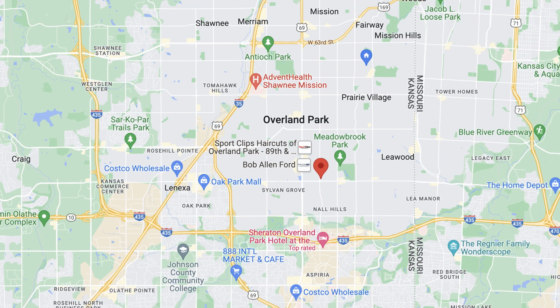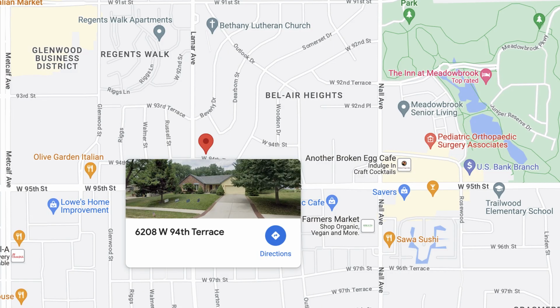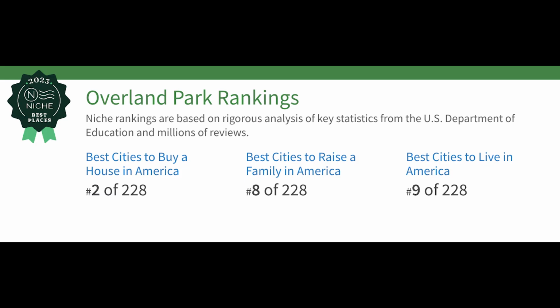In Johnson County. So this home was on 94th Terrace in Overland Park, in between Lamar and 95th Street. The Overland Park rankings I found on Niche are more across the United States. So these are the best places to raise a family in America, best cities to live in, best cities to buy a house in, and you can see that they're ranked super high for 228 cities in America. So this is across the country. So fantastic ratings for Overland Park.